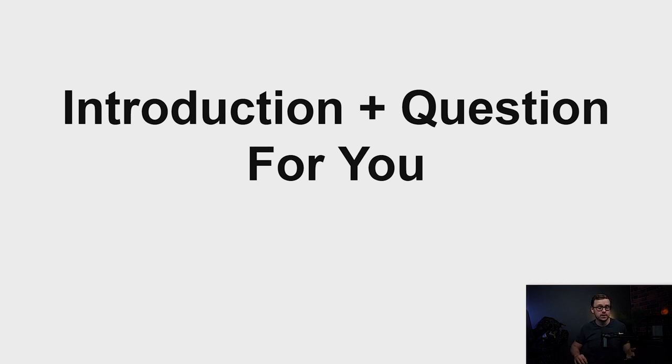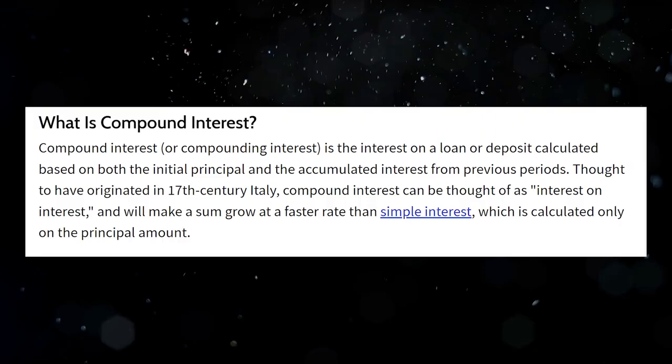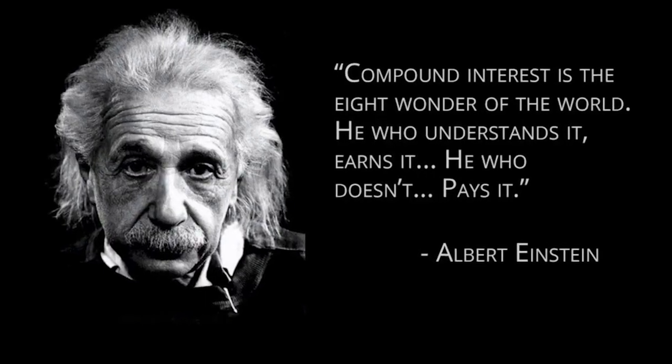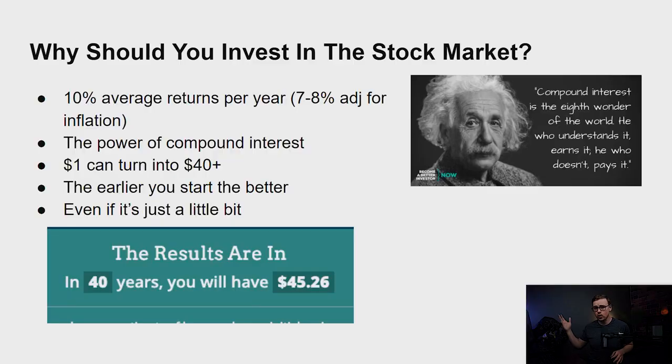The reason for this is a phenomenon known as compound interest. Einstein said that compound interest was the 8th wonder of the world. Here's a quote on the top right. It says, "Compound interest is the 8th wonder of the world. He who understands it earns it. He who doesn't pays it."